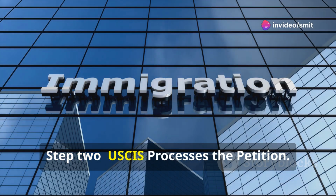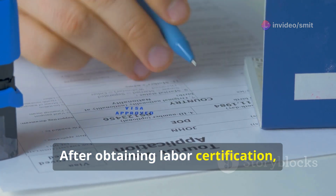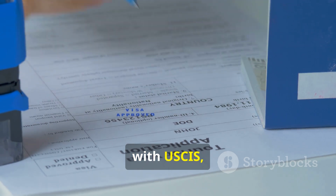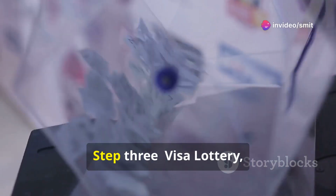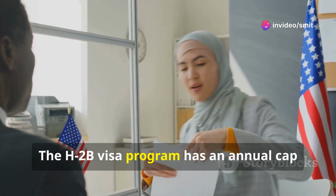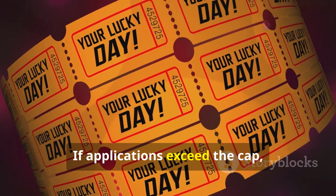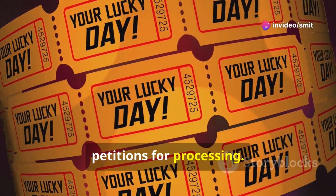Step 2. USCIS processes the petition. After obtaining labor certification, the employer files Form I-129 with USCIS, along with the required fees and supporting documentation. Step 3. Visa lottery, if applicable. The H-2B visa program has an annual cap of 66,000 visas, with 33,000 allocated for each half of the fiscal year. If applications exceed the cap, USCIS conducts a random lottery to select petitions for processing.